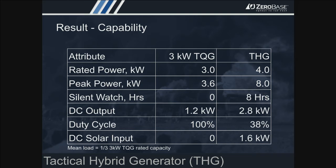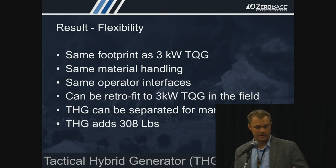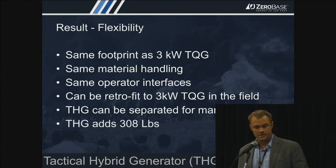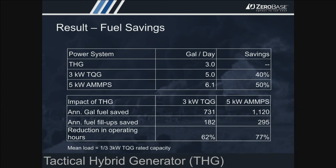And then you reduce the duty cycle of the generator tremendously, which extends its life, allows you to burn less fuel, allows you to do more maintenance on that generator to extend its operation life. Flexibility is the same footprint as the 3 kW TQG, same material handling because we use the same rack that the generator actually sits on. It can be retrofitted to fit any 3 kW TQG or 5 kW TQG. It can be separated for man portability, and the THG only adds 308 pounds to the current generator, which weighs 308 pounds. You can see here some of the fuel savings.